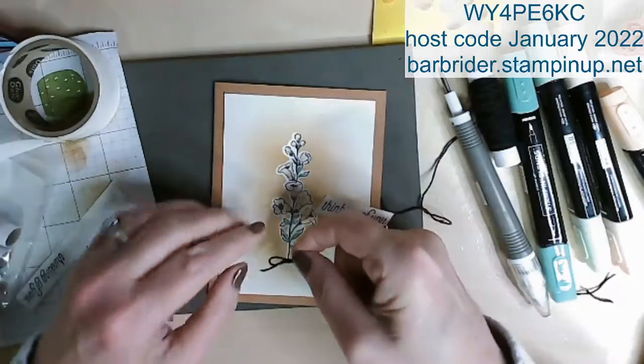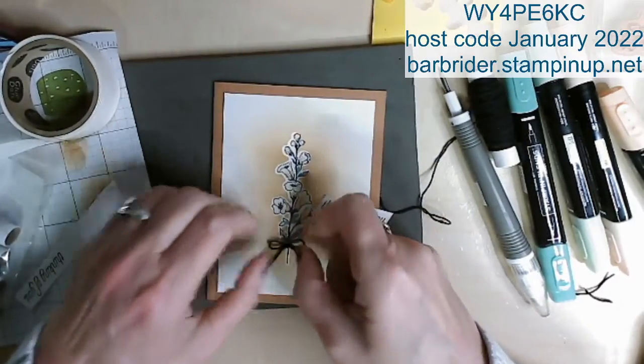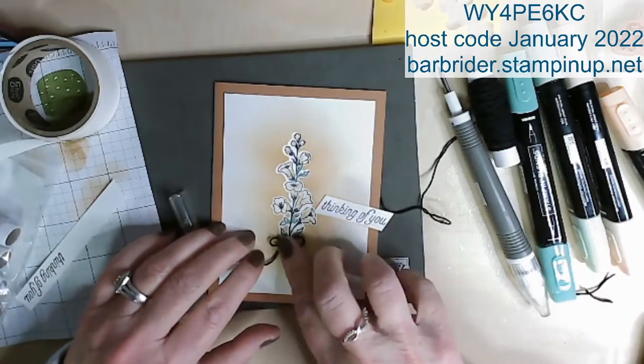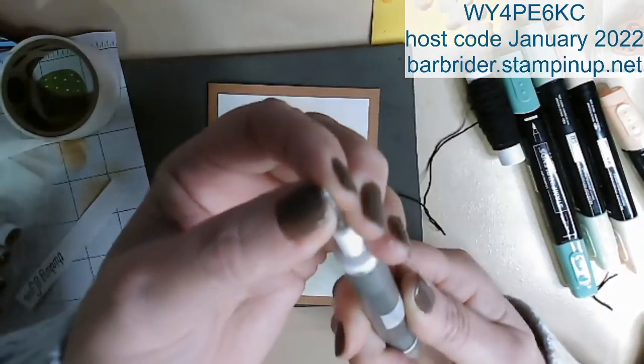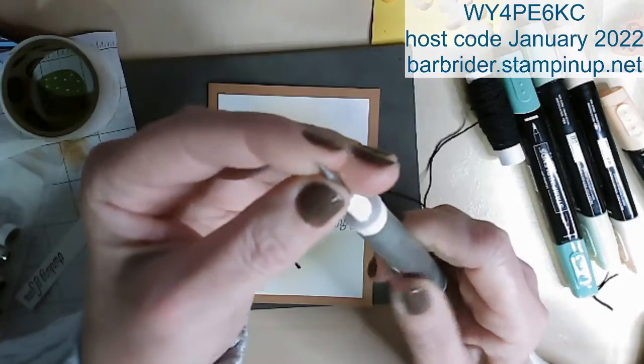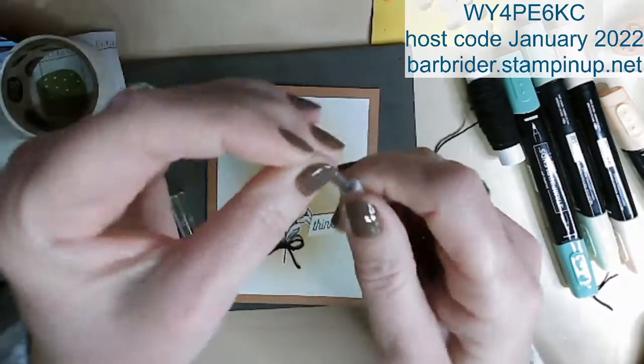Hey, it's a live show with Barb. You never know what might happen. And tonight we have glue dot stuck all over my pokey tool. End of my take your pick tool.